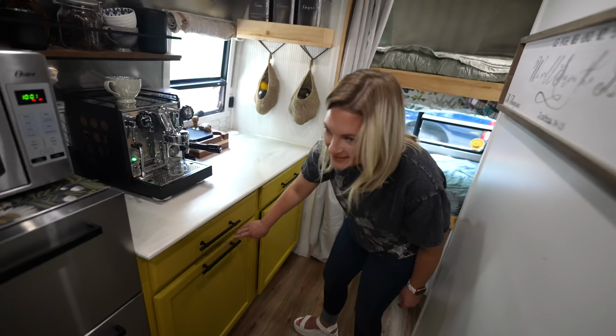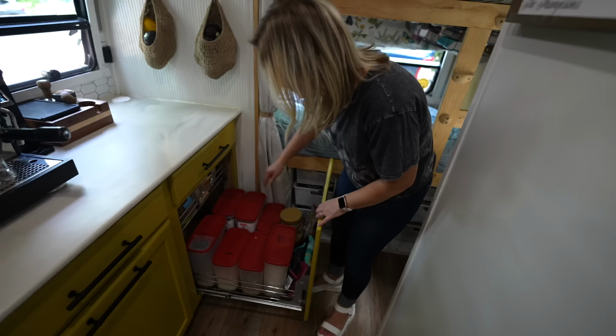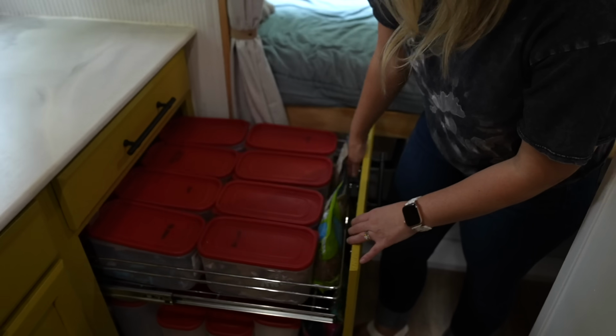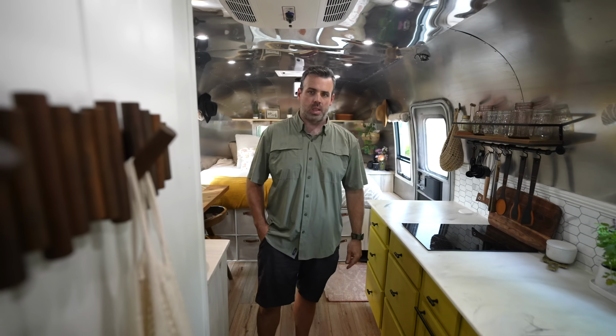No juicer. Do what you gotta do. We survived somehow. And then this is our pantry. So this is all the same thing. All pull-outs. The pull-out drawers are from Lowe's. You'll see another one of those pull-out things in the closet around the corner.